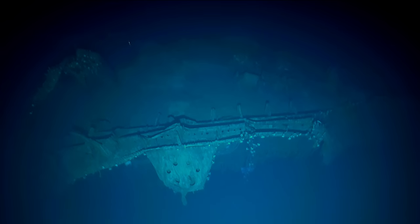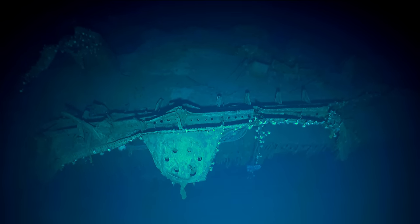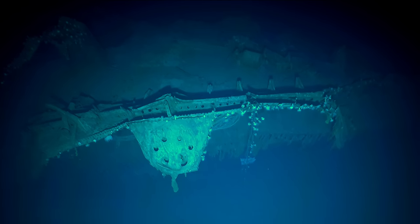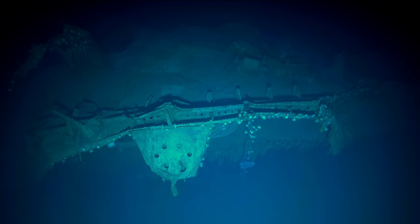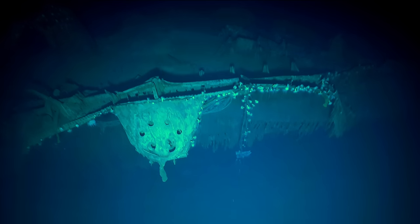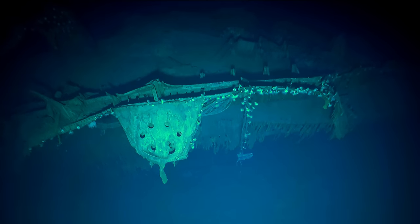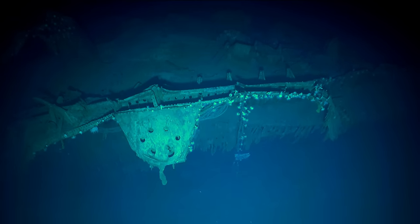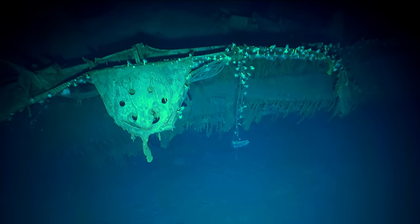Guys, I think what we're looking at with the six holes in there, John and I think, is the base of the 5-inch sponson, which is a word he's recently taught me. That was one of the supports for one of the gun tubs that would have been higher up from here. Sponson, I hadn't heard that word before.